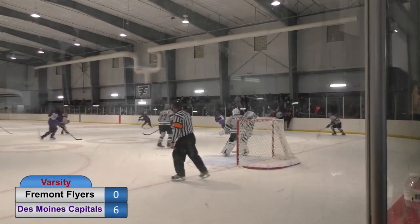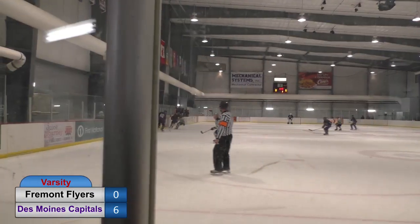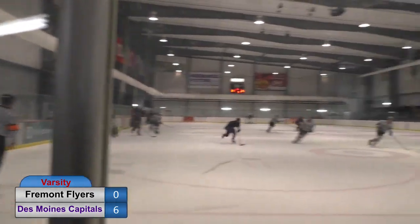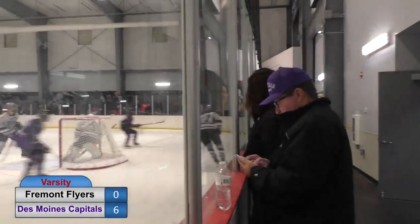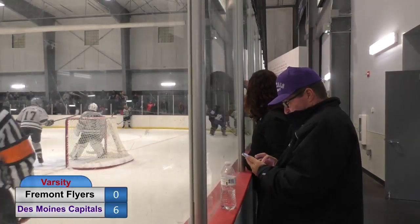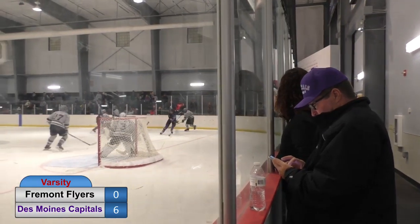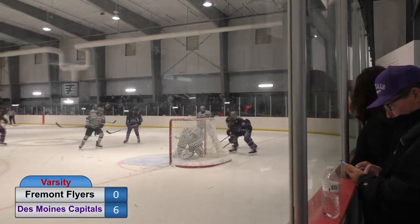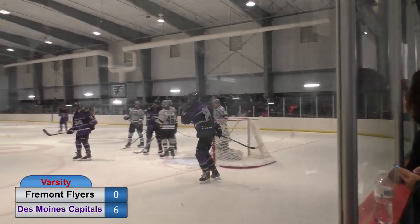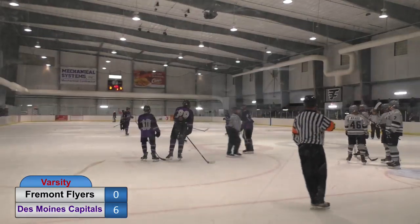Capitals win the face over to Baxter. Red rode the blue line there. Capitals couldn't keep it in. They touch up. Back in it comes. Chasing after it is Starr on the far side with a little help by Bragg. On the corner it goes. And the shot on net saved by McKinney. A nice shot by Starr. 1:30 left in the third.